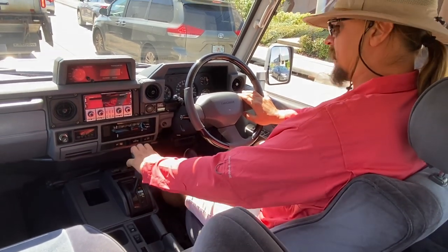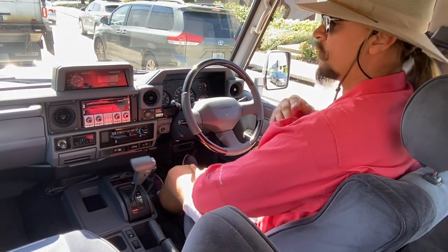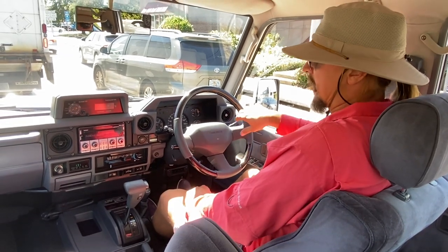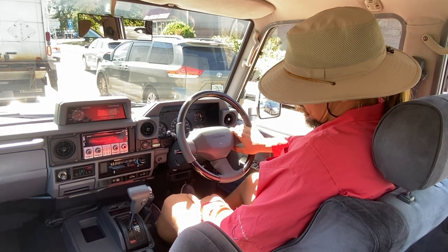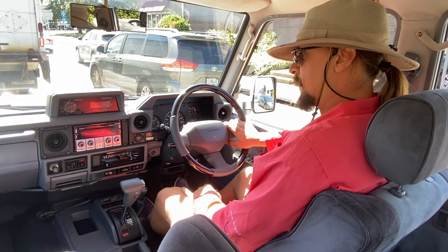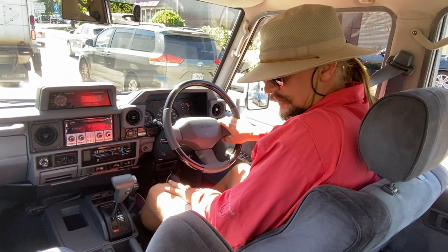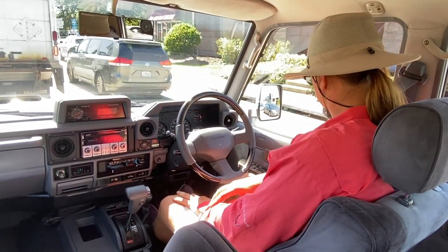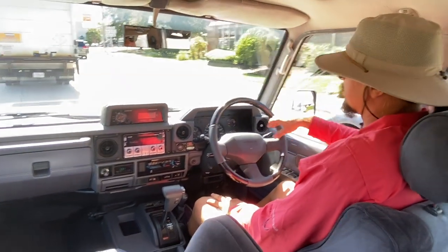What else? Sometimes in town, I like to disengage overdrive, so it wouldn't go into overdrive, give you a little bit more torque staying in third gear. It's a 3-speed automatic. Let's just drive it with the overdrive off right now. What else? Plastic is very nice. Seats, doors, everything works. All the windows, power windows, power door locks, everything works.